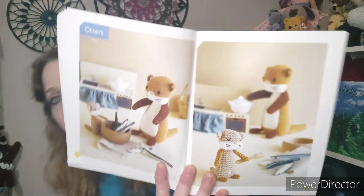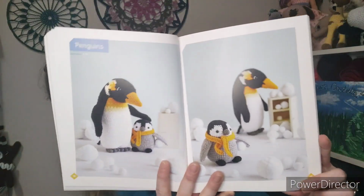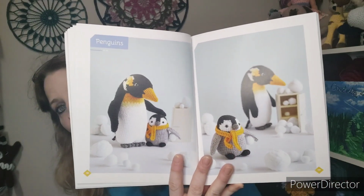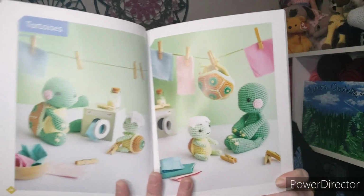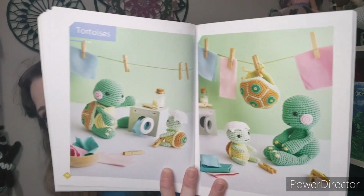And then you have otters. So otter, baby, and mama. And then you obviously have the penguins from the front. And that little baby penguin is so cute. I love this one too. The mama. It's so pretty. And then you have tortoises or turtles. Look at it. It's still got the egg on its head. That's so cute. I think that's all of it.